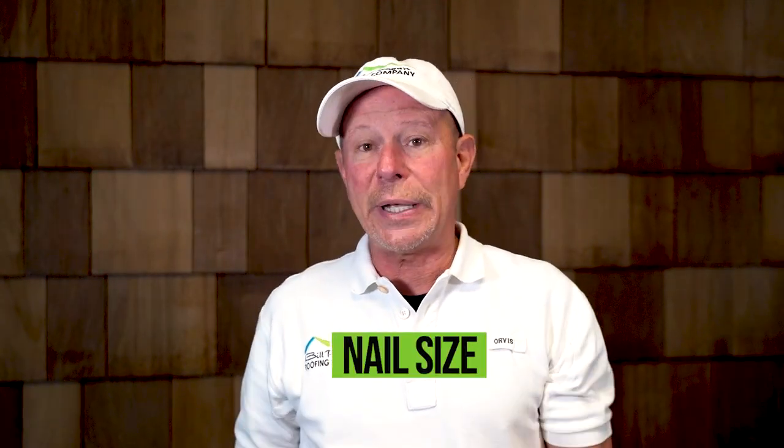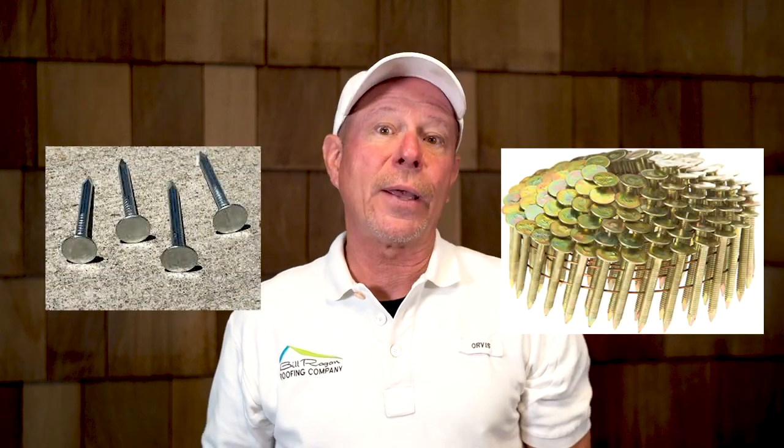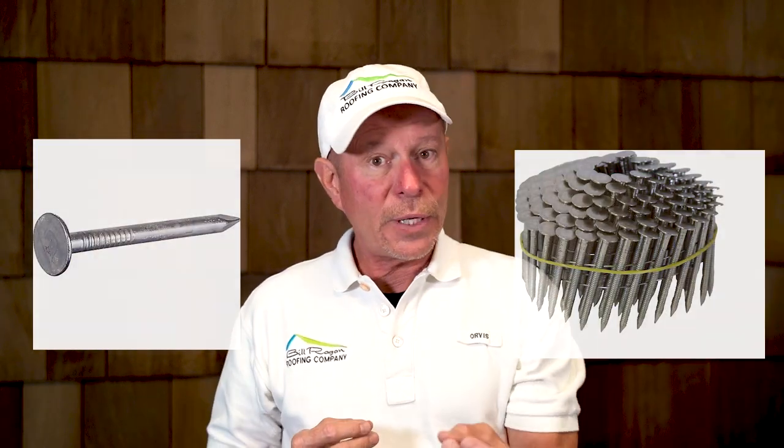A lot of roofers don't pay attention to what size nail you need to hold the shingles properly, or they'll use staples. Most architectural shingles require a 1.25 inch nail. Some of the luxury shingles require a 1.5 inch nail, and then some of the ridge capping requires a 2-inch nail or even a 3-inch nail if you're nailing shingles into ridge vent.